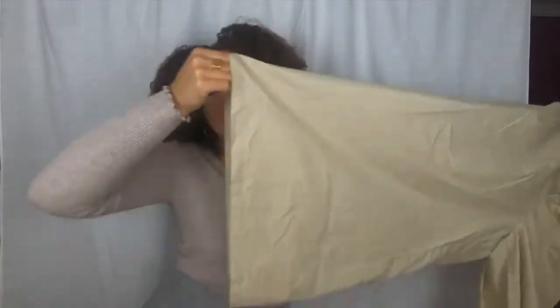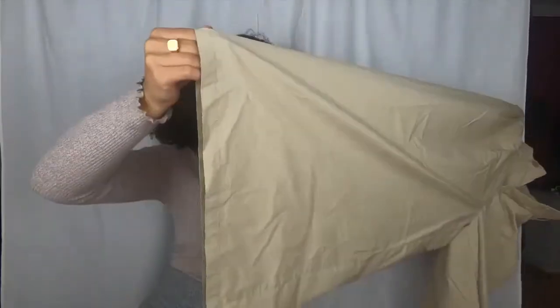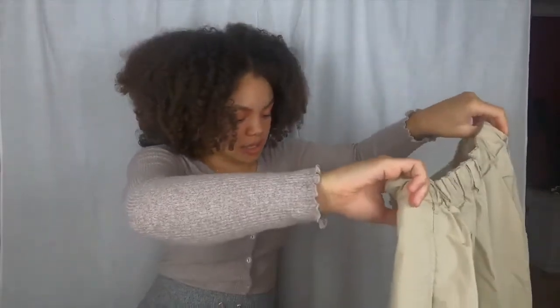It's like a big skirt, I don't know if you guys can see. Look at how wide one pant leg is. It almost looks like a skirt on me. If I'm standing still with my legs straight down, it feels like a skirt, but it's really not, because when I'm walking, it's like a whole party going on.